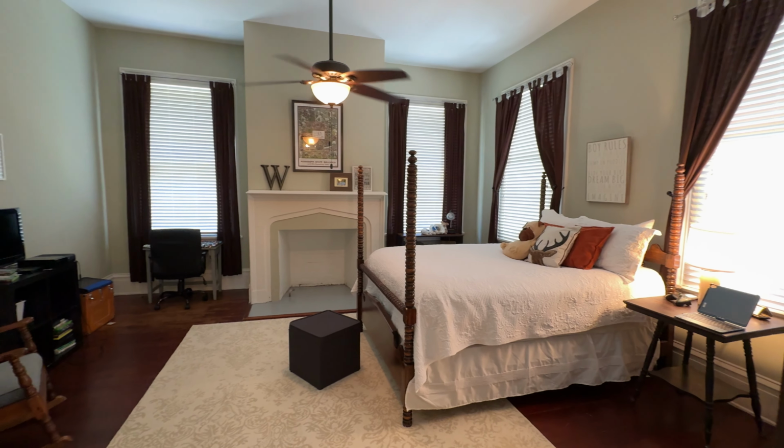Here we are on the opposite side from that formal parlor. This would have been the family's parlor. Why do I think that? It's ever so slightly smaller than the one that we were just in. Just barely smaller, but that does give us an indication that this would have been more of a private space.